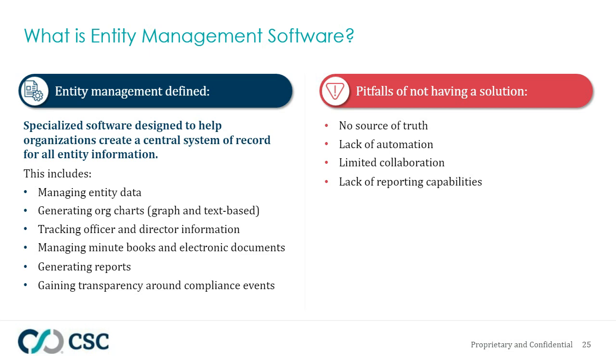So this is off-the-shelf, purpose-built software that helps organizations manage information, documents, compliance events, and structure charts around their companies. While this is a space that CSC has been in for over two decades in terms of offering a software solution, interestingly, this is still an emerging space that's becoming really hot and attractive for organizations to get into for the first time in terms of adopting entity management software. There was a survey in 2021, a couple of years ago now, where CLOC, the Corporate Legal Operations Consortium, teamed up with the ACC, Association of Corporate Counsel, and they did a global survey and connected with over 200 organizations across, I think, over 20 different countries.